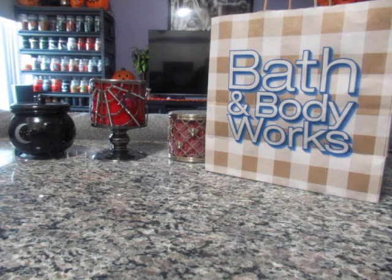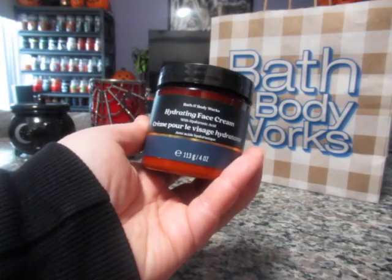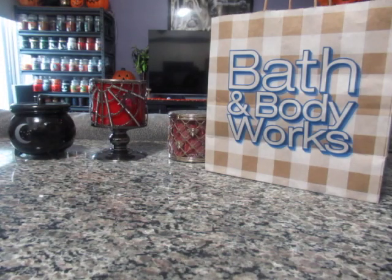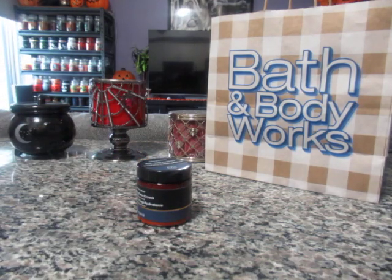So anyways, the first item I picked up, this one's for my husband. This is a hydrating face cream. My husband has already been using it, so that's how the cream looks. And that was $4.95. I did use my coupon, which lowered the price quite a bit.